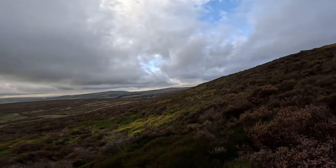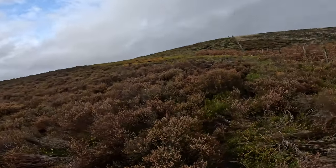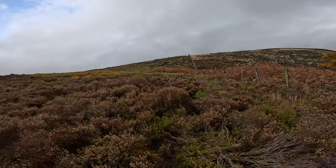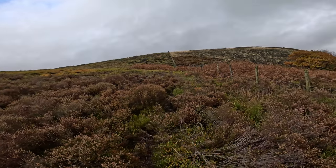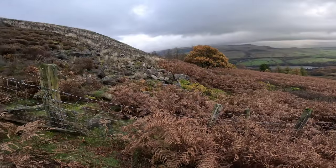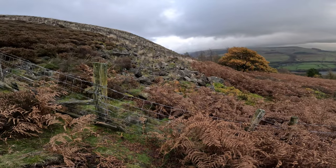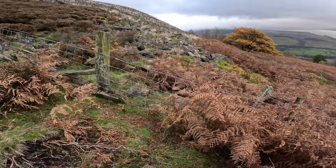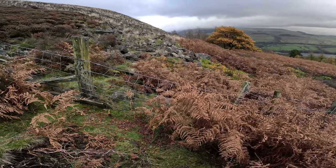But we should get some nice views off the top of here. And then hopefully, with all the rain we're having, the waterfalls will be in a bit of spate, but we'll see. Onwards and upwards. Looks like I can get over here. It's somewhere over here, but you can get over this fence.